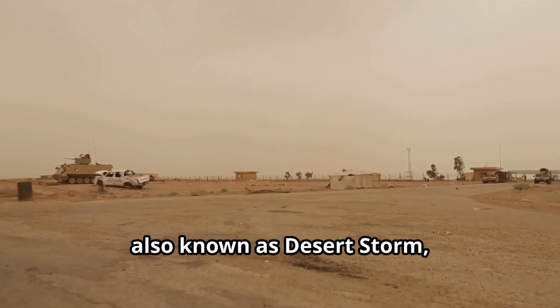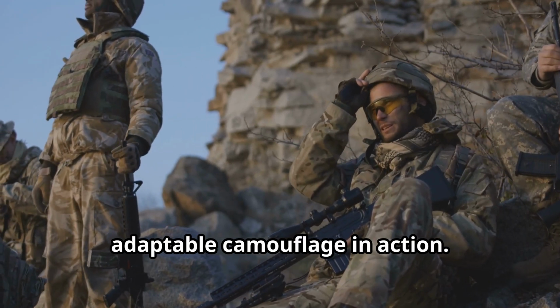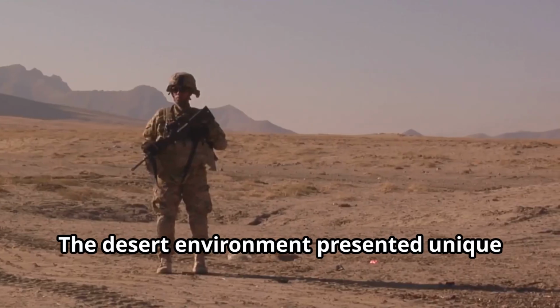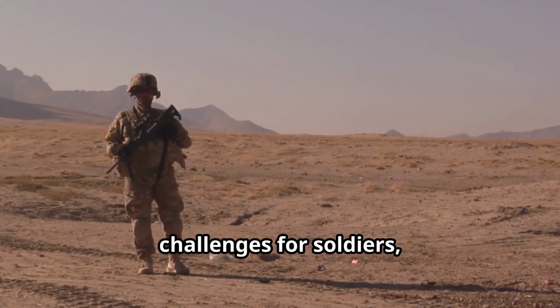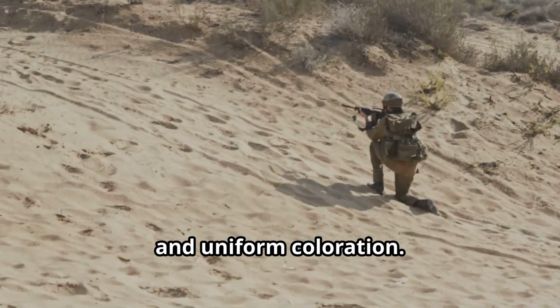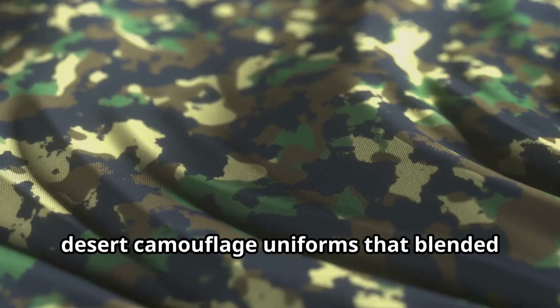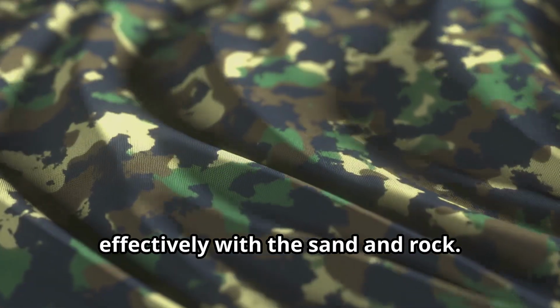The Gulf War, also known as Desert Storm, provides a compelling example of adaptable camouflage in action. The desert environment presented unique challenges for soldiers, with its vast expanses of open terrain and uniform coloration. The U.S. military developed specialized desert camouflage uniforms that blended effectively with the sand and rock.